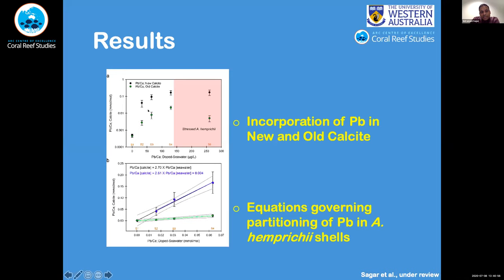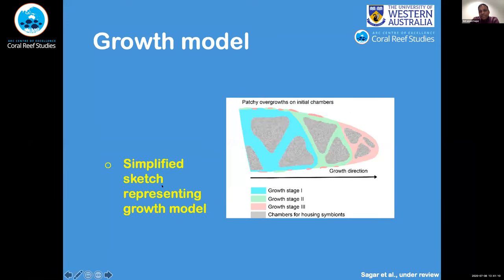So to calculate our partitioning coefficients, we took these batches S2, S3, and S4. And when we calculate the partition coefficients, we get 2.61 plus or minus 0.2. And we propose a growth model for this Amphisorus. So they grow, they have the chambers, they keep growing, but on the next layer it forms some minor overgrowth on the initial chambers. Suppose the third one here, it also has some imprints on the first overgrowth chambers.